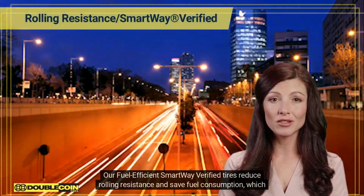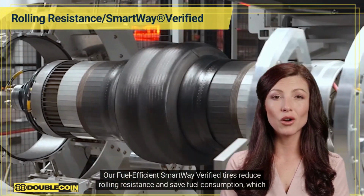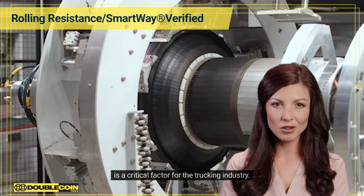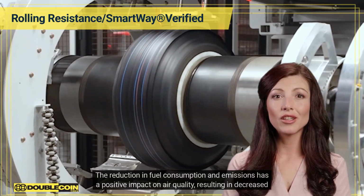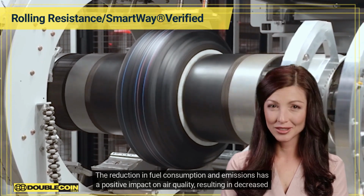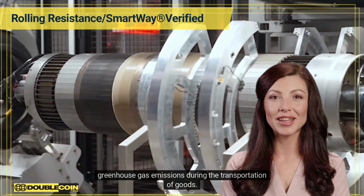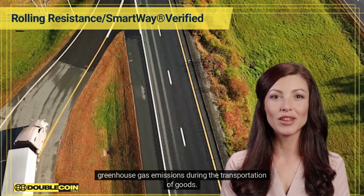Our fuel-efficient SmartWay Verified tires reduce rolling resistance and save fuel consumption, which is a critical factor for the trucking industry. The reduction in fuel consumption and emissions has a positive impact on air quality, resulting in decreased greenhouse gas emissions during the transportation of goods.